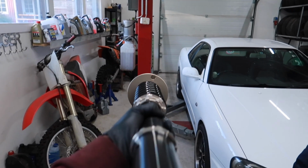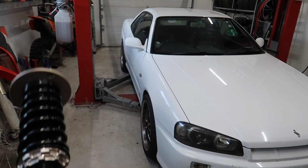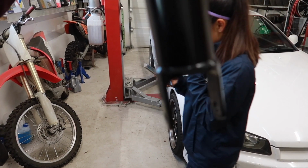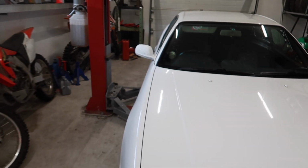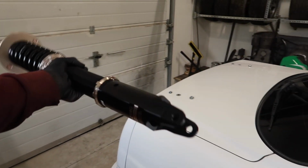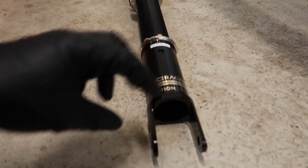So the Skyline seems to have come with different types of fasteners in the back side. In the front they have the same I type, but in the back some have come with fork and some have come with I, even though it's the GTT. The GTT has come with two different types. So we lifted the car up when we bought these and we checked that this car has the fork type. So this is the fork.